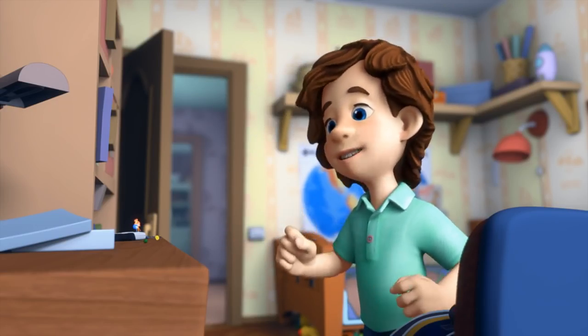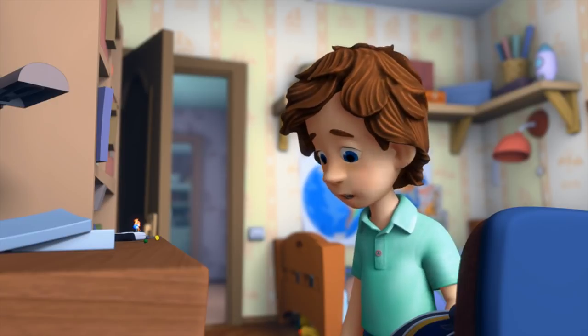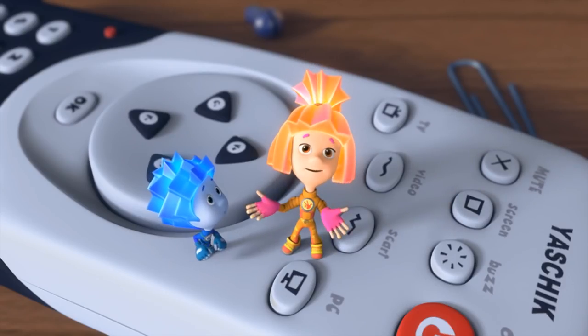Looking out for the remote's rays. It's just a shame it's impossible for me to see him. What are you saying? You can!